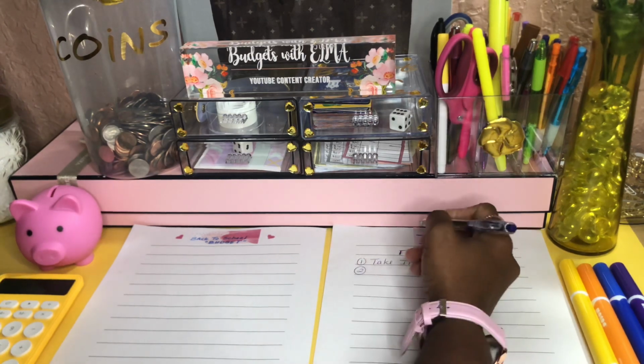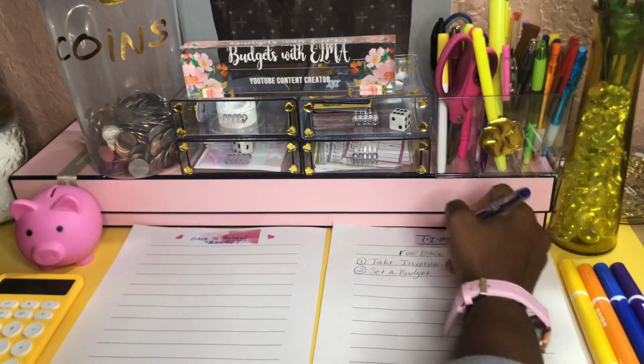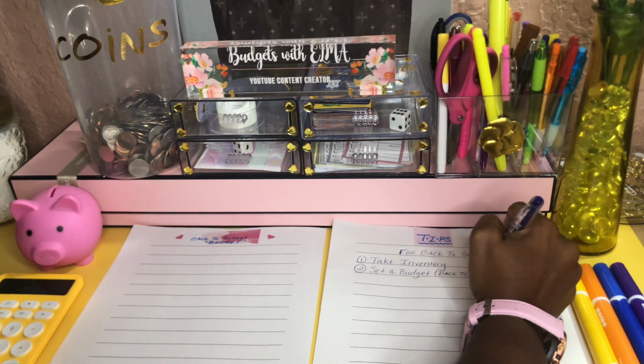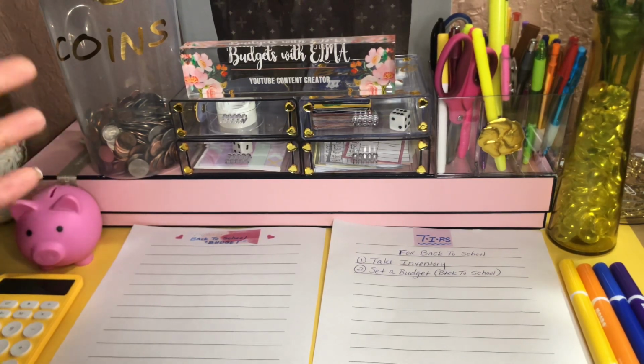Step two. You want to set a budget. Create a budget for back to school. Remember, whenever we do something regarding our finances, we want to have a plan. We want to brainstorm. We want to have something in place. So having a budget will help you stick to not only your financial amount that you're budgeting for, but it'll make sure that you get everything you need within your budget.